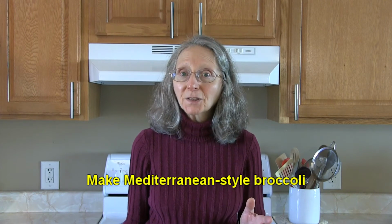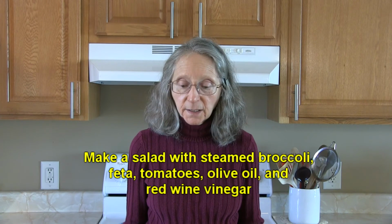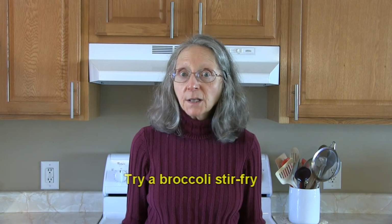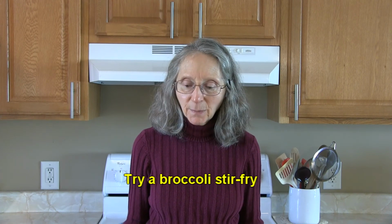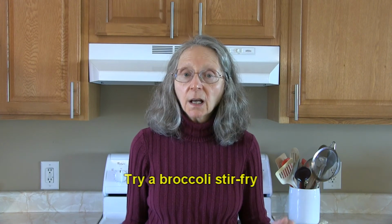or some shredded mozzarella. Make a salad with lightly steamed broccoli, feta cheese, grape tomatoes, olive oil, and red wine vinegar. Why not try a stir fry with broccoli, red bell peppers, and sesame oil? Top it with a little sprinkling of sesame seeds and you're good to go.